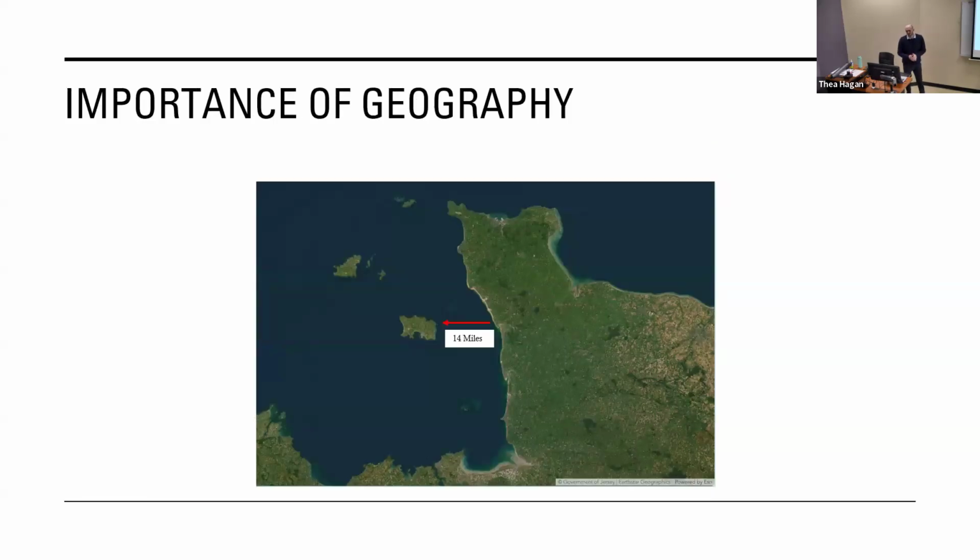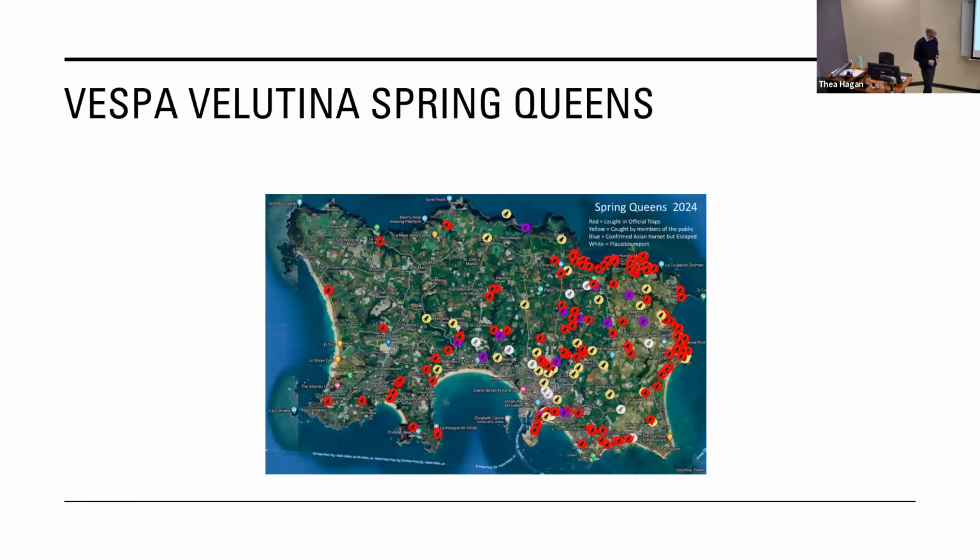"14 miles to France." So what can you do to stop a flying insect that is very common in France when you're 14 miles away? The answer is not a lot to stop it from coming.